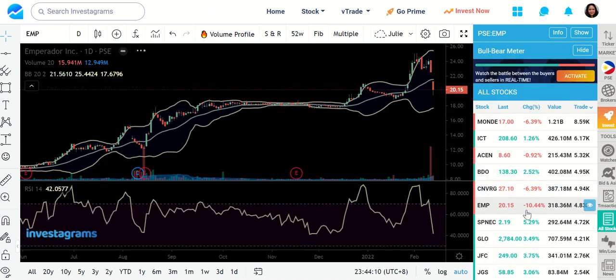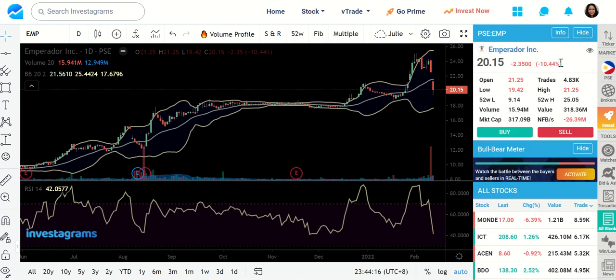Emperador, officially part of the index now. Oh, what happened? Gap down, 10% decline.